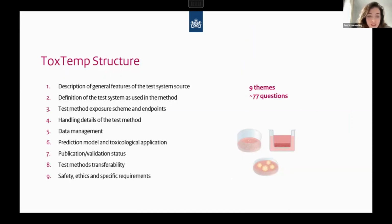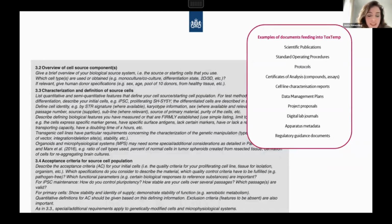So when we look at the structure, it contains many different topics, themes, 77 questions. And when we take a closer look at the questions, they are rather detailed. And because they are so varied, there are also several documents that can feed into ToxTemp. And I listed several here on the screen, such as scientific publications, SOPs, protocols, cell line characterization reports, maybe even data management plans, project proposals, etc.